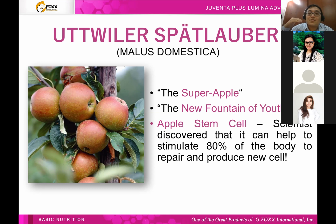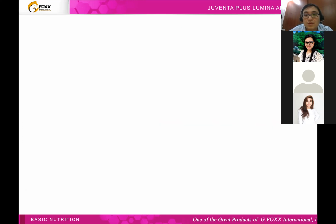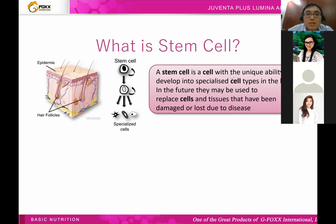That's why if you use apple stem cell, your skin supposedly heals 80% faster than the normal skin that you have now. So that's why everybody is crazy about this ingredient. All right, so what is stem cell?